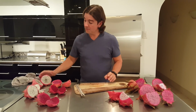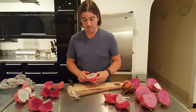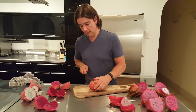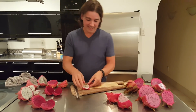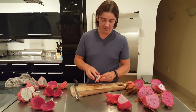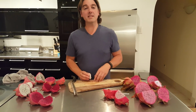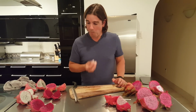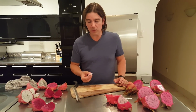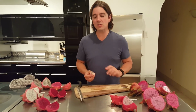And lastly, we have Thai Dragon. Thai Dragon is a white flesh variety. Let's go ahead and give it a try. Thai Dragon, unlike Vietnamese White, replaces its tanginess with sweetness. So it has a mildly sweet flavor with a very strong earthiness aftertaste.